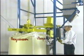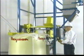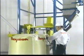The operator uses a handheld pendant to control an electric-powered hoist to lower the bulk bag lifting frame above the bulk bag.